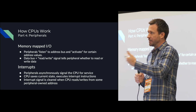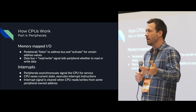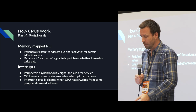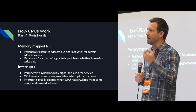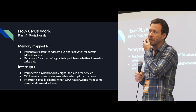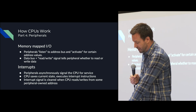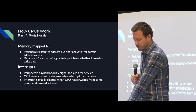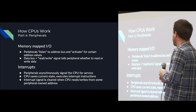And that's how the CPU can communicate with them, reading and writing data just as if it was memory, but actually it's reading and writing to the peripheral. So this is very common. I think it's even how the old ISA bus worked on the old 8-bit machines. And so it's a model that is well tested and is really easy to implement. Interrupts are also surprisingly not difficult to do.